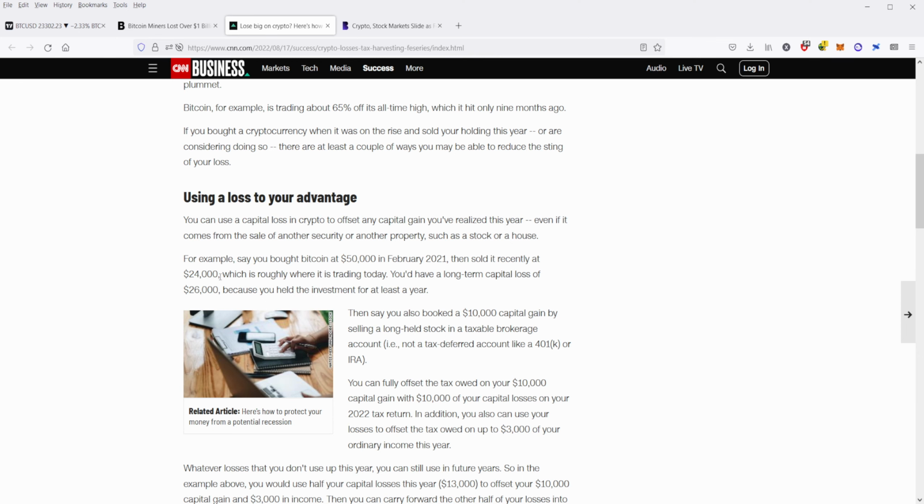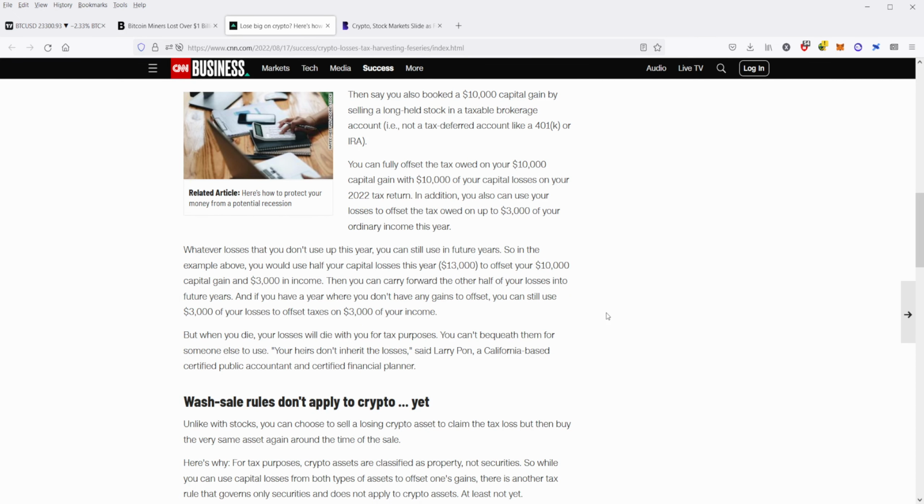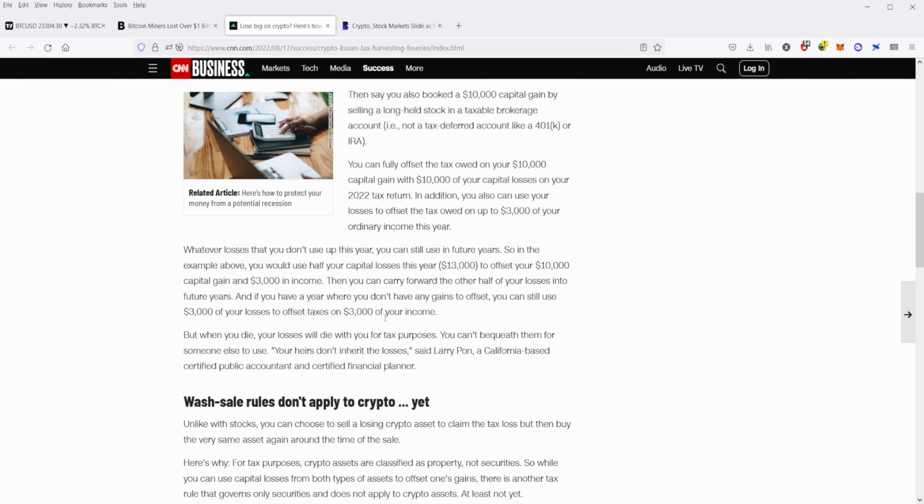Basically, you can use this to reduce your taxable charge at the end of the year if you've lost money in crypto, and it has to be a realized loss, not an unrealized loss. So you have to have sold it at a loss. And you can offset the gains up to about $3,000 a year, and then you can offset $3,000 every single year after that.